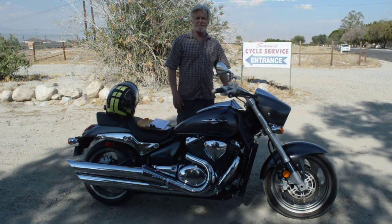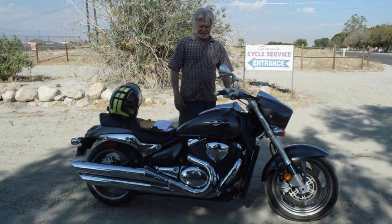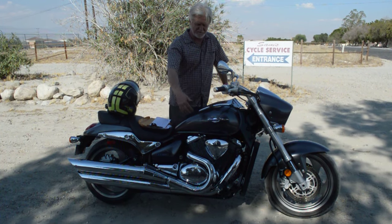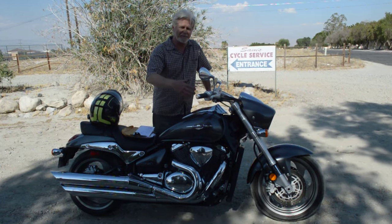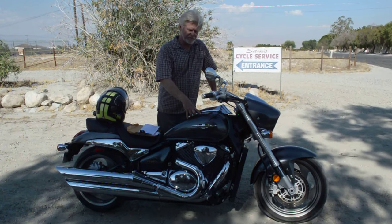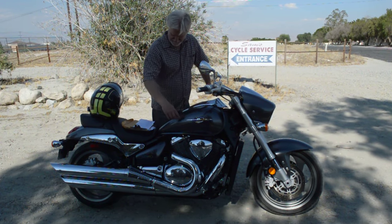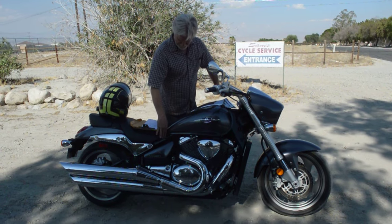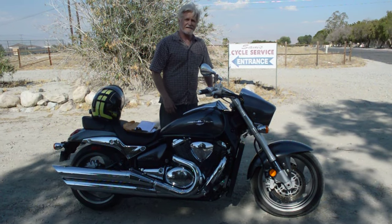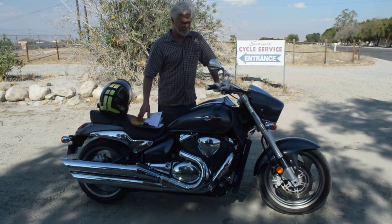The bike needs nothing, just to be ridden, and it does have some little scratches on it. It's never been dropped. You can tell by looking underneath the foot pegs, the pipes have never been scraped or touched, but it's been kind of beat up, banged up in the garage in a couple spots. Minor scratch up here on top of the tank. There's a little one down here and a little one over on the side cover. But other than that, it's like getting a brand new bike with only 2,624 miles on it.